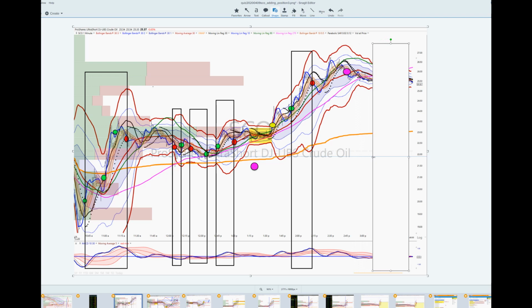And now I'm really regretting that I missed that one. And I just let it close out into the day. Okay, so those were the trades for today.